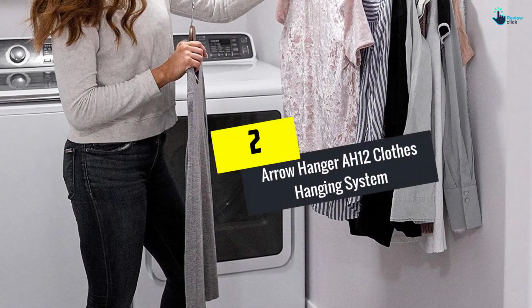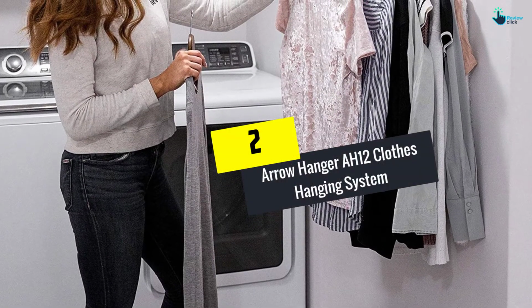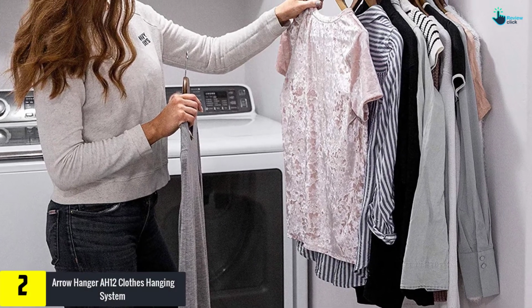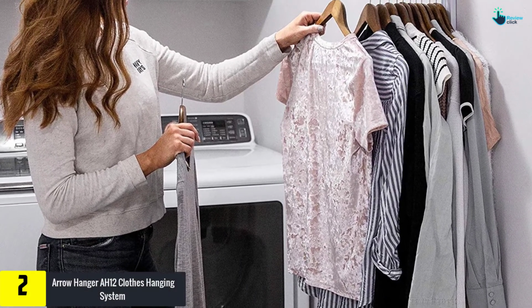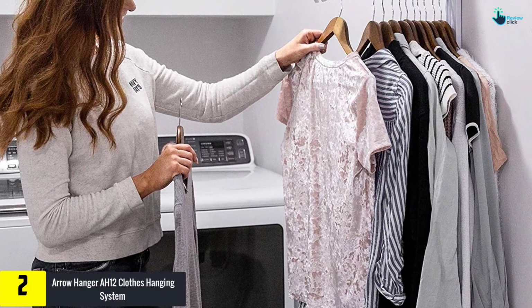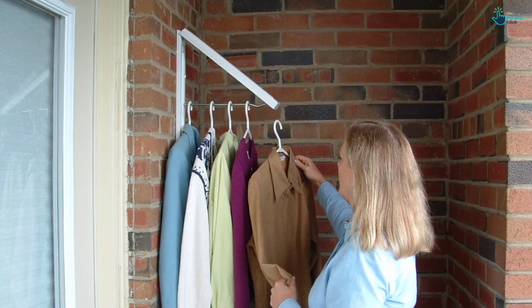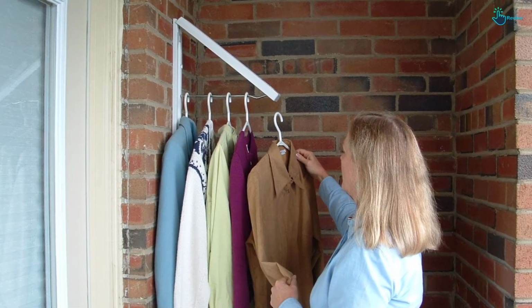At number 2, we have the Arrow Hanger AH12 Clothes Hanging System. Hanging your clothes should not be a headache anymore. Once you get this Insta-Hanger AH12 from Arrow Hanger, your laundry will be a piece of cake. Designed to offer an instant solution to line cloth drying, it eliminates all hassles associated with indoor cloth drying.